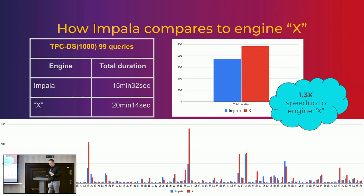Okay, so you can see the TPC-DS results, Impala compared to Engine X. The total duration means that I took the averages of each query and summed them up. For Impala, it was 15 minutes and half a minute. For Engine X, it was more than 20 minutes. You can also see the bar graph of that. So if you are using Impala, you can get a 1.3x speedup compared to Engine X. And at the bottom, you can see the query by query comparison. Most of the queries are faster with Impala by a big margin. There are only a few queries where Engine X was faster, but even in those queries, it wasn't a big difference.